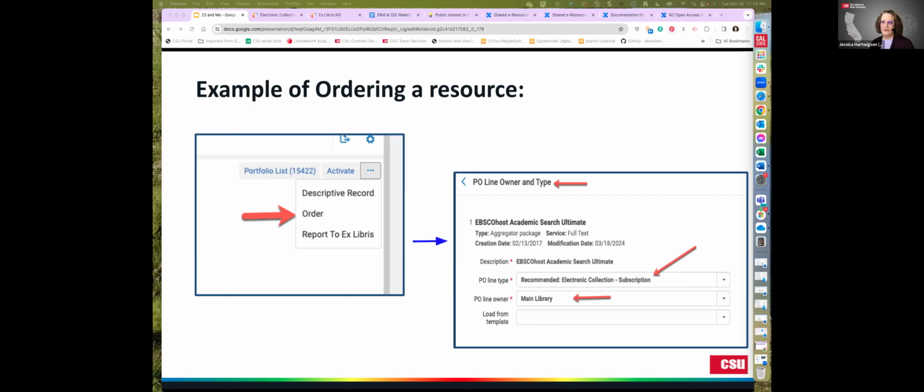But basically what you do is you find the collection, you click on order, and then it starts the purchase order line process. We only use electronic collection subscription when we're ordering in the NZ because that's all we have. We don't do individual purchases. We just do collection purchases. So we always use this in the NZ. It's very different in the institution zones, with different PO line types, but we only use this particular one.